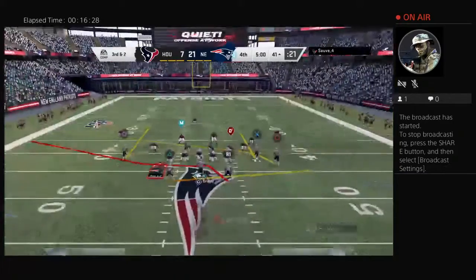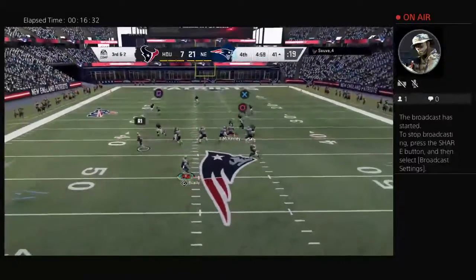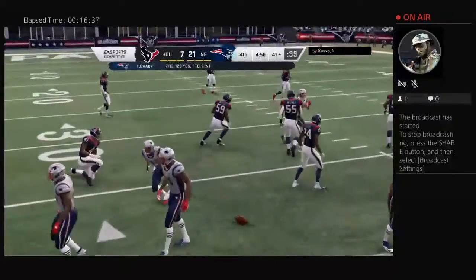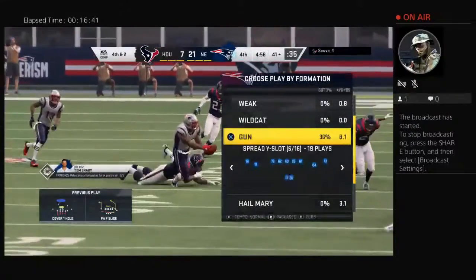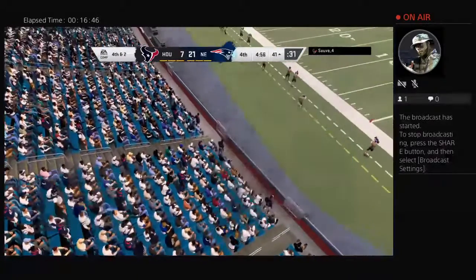Get wide. Rush in. Now Brady looks to throw, fires right side. And that's going to be incomplete. The coverage too good there. The contact popped the ball free, and it's 4th down.